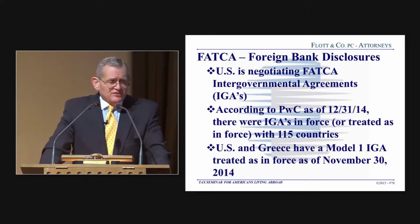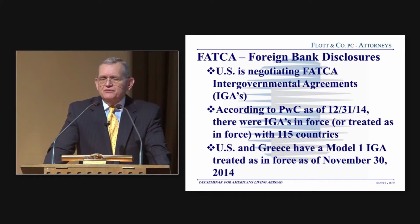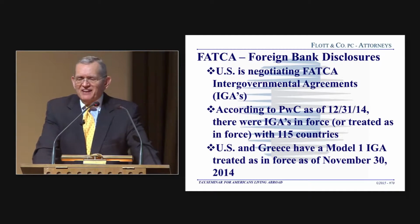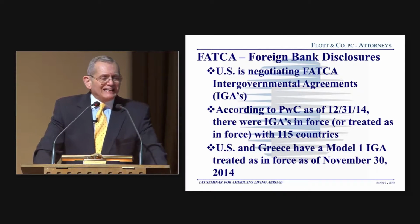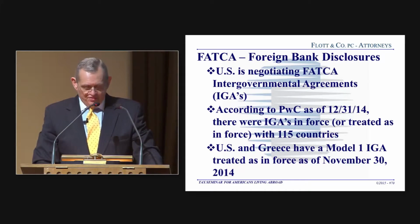The United States is negotiating FATCA intergovernmental agreements, and according to PricewaterhouseCoopers, as of the end of last year, there were IGAs in force or treated as in force with 115 countries. And as I said to you earlier, over 145,000 foreign financial institutions are registered for the program. The United States and Greece have entered into a Model 1 IGA, which is treated as in force from the 30th of November 2014.